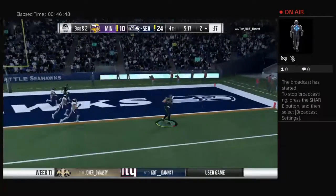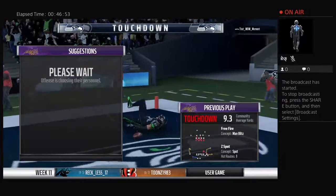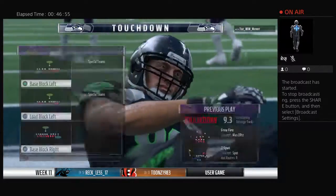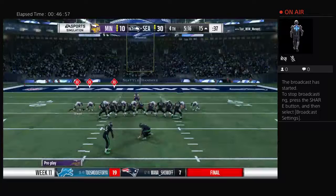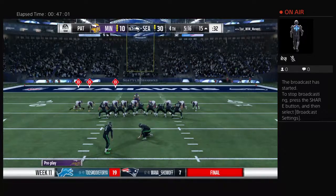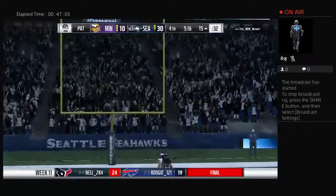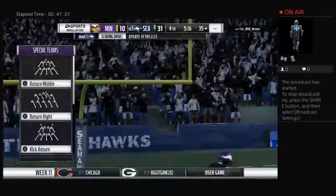Here's Wilson. And he's got it. And he will score. Touchdown, Seattle. Jimmy Graham, his 3rd touchdown now on the year. And the Seahawks add on to their lead. And the lead now to 3 touchdowns at 21 points.